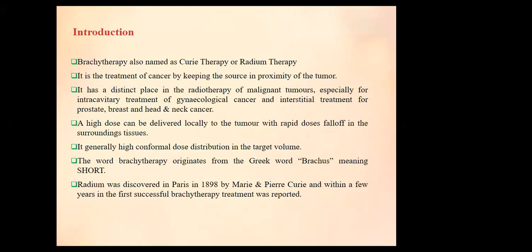Brachytherapy, also named curietherapy or radium therapy, is the treatment of cancer by keeping the source in proximity of the tumor. It has a distinct place in the radiotherapy of malignant tumors, especially for intracavitary treatment of gynecological cancer and interstitial treatment for prostate, breast, and head and neck cancer. A high dose can be delivered locally to the tumor with rapid dose fall-off in the surrounding tissue. It generally gives a highly conformed dose distribution in the target volume.